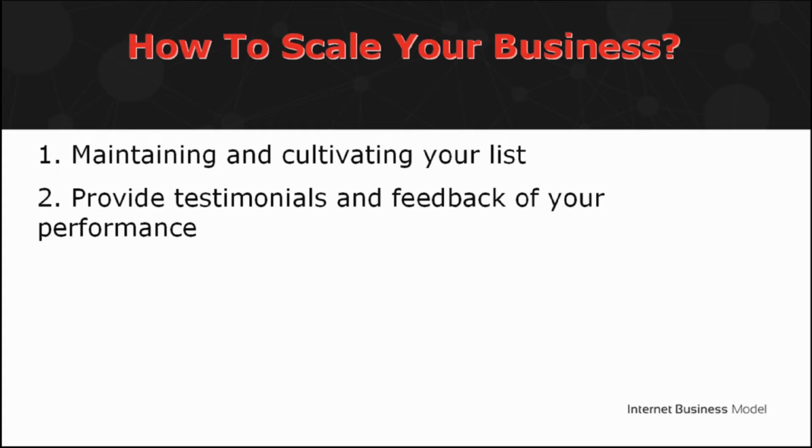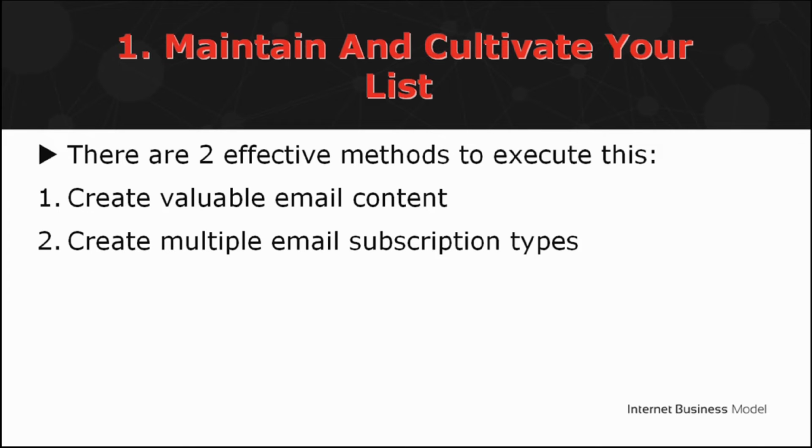There are 2 major ways for you to scale your solo ads broker business to ensure maximum performance each time around. 1. Maintaining and cultivating your list. 2. Provide testimonials and feedback of your performance. The first step is to maintain and cultivate your list. There are 2 effective methods to execute this.